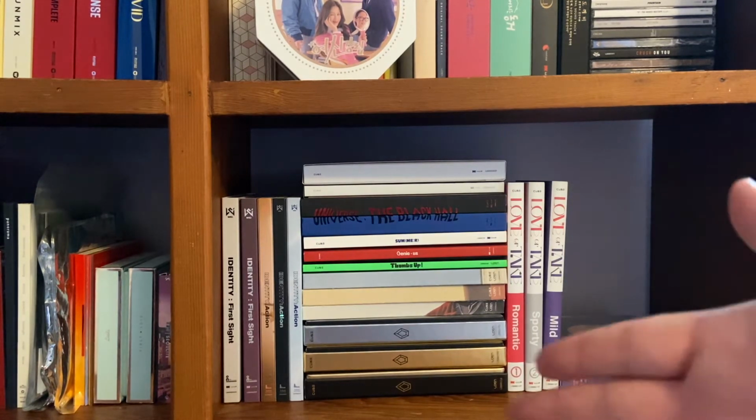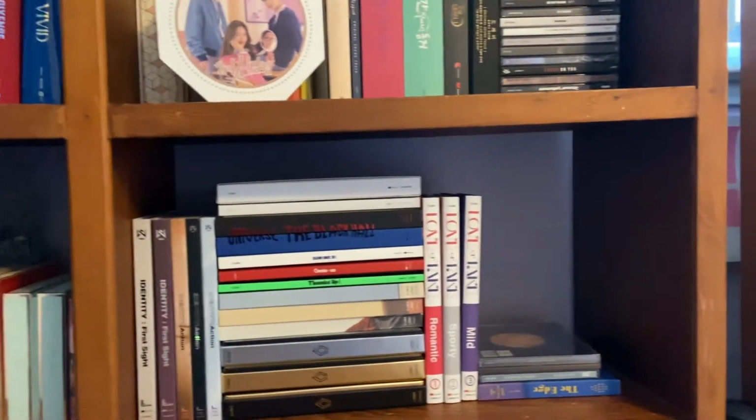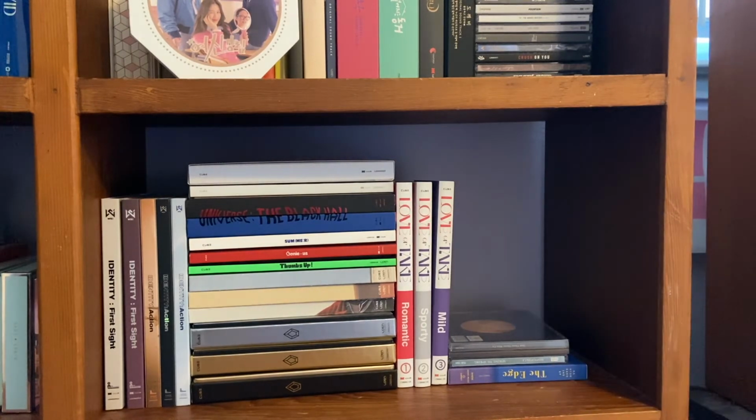And then we have my Pentagon albums, which are a completion, because they're one of my favorite groups. And then we have right here, Ha Hyun Song and Hopipola. Baby, I need more music because their music is immaculate. It's amazing. It's incredible. And I need more.